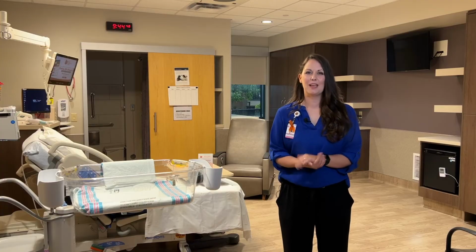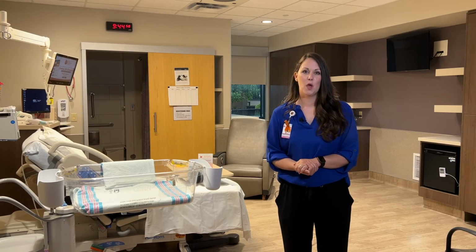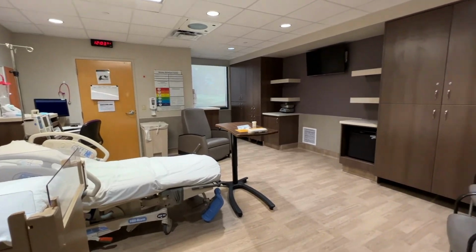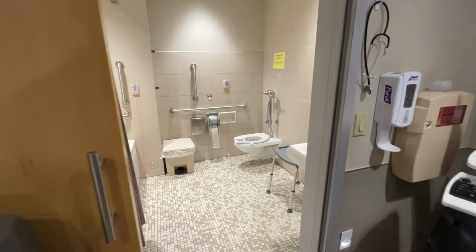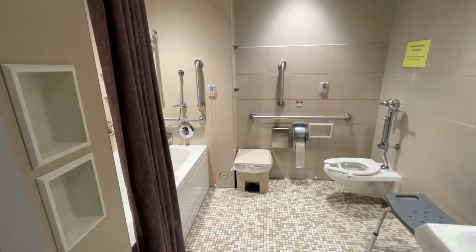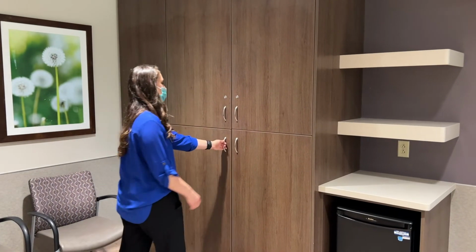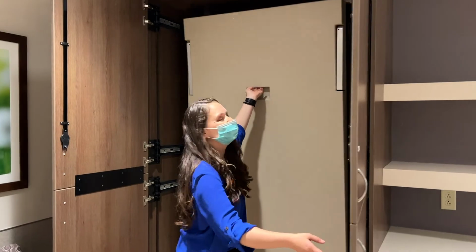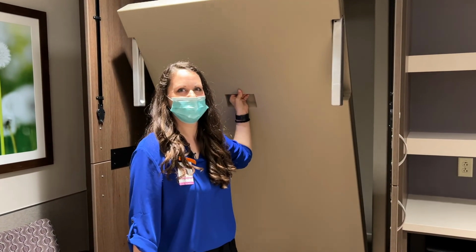This is one of our labor, delivery, and postpartum rooms. One of the perks of delivering here is that you are able to stay in the same room the whole time. As in labor and delivery, each room has its own shower and bath. There's a bed that folds out from the wall for you or your main support person to sleep. The same labor support and postpartum items are available here as in the main hospital.